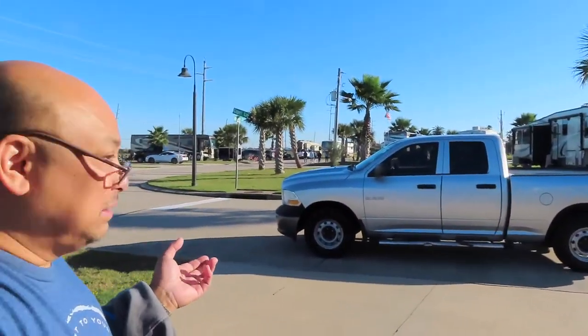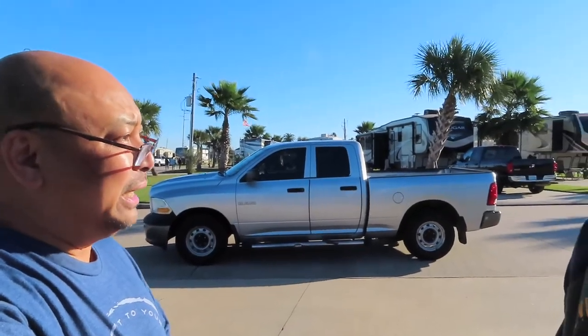It's a, what is it? It's a 2010 Dodge Ram. And it's not a 4x4. It's a rear wheel drive. It's mostly gonna stay here in Texas. She's not gonna drive it that much in Colorado, if she even takes it to Colorado. Mom said no. Why? Because it's too much wear and tear on the truck.